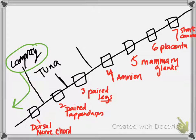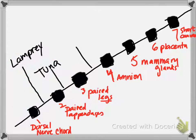Whatever comes here, remember, has everything below it, lacks everything above it. Okay, what is on your list that has paired legs, has paired appendages, and a dorsal nerve cord? Bullfrogs. I like bullfrogs.